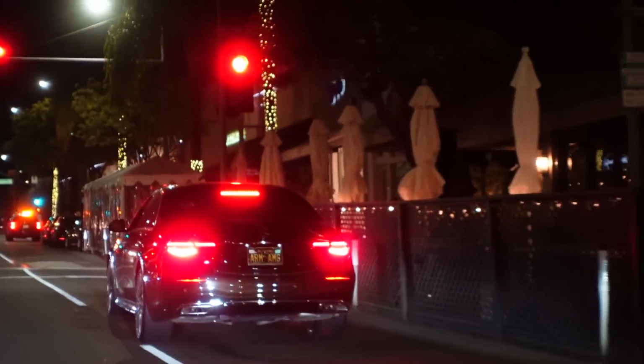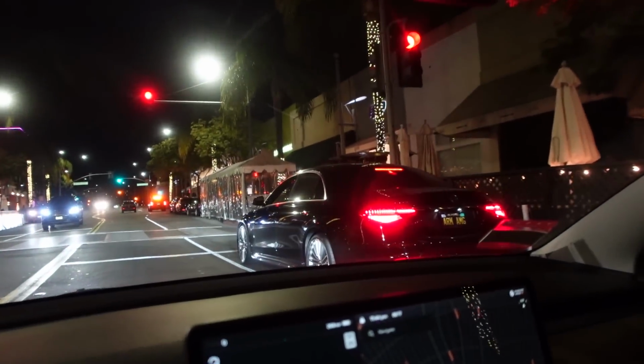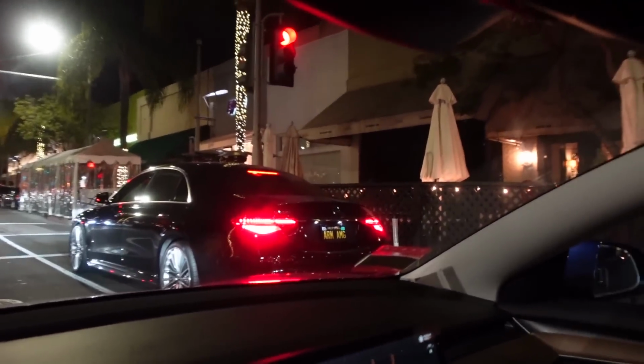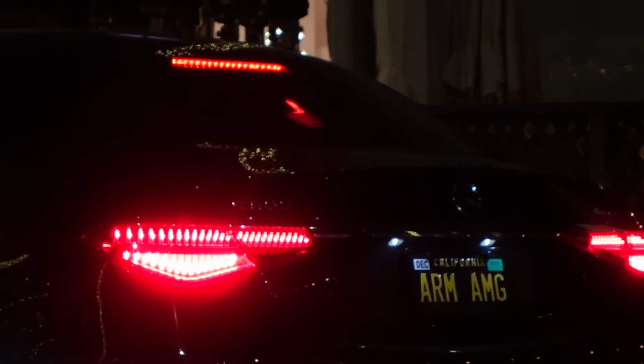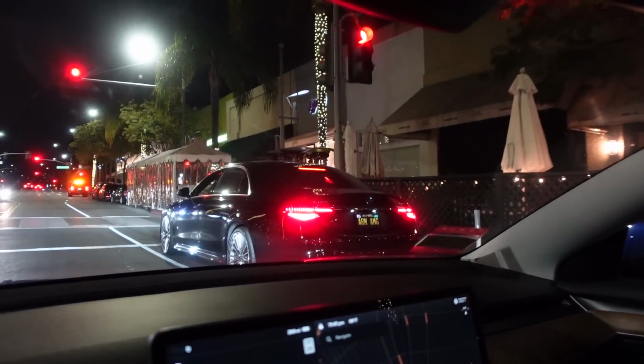Something is extremely wrong with this picture. First of all, it says ARM AMG, as in Armenian AMG. But Ninos here says it's not even an AMG. It's just a standard S-Class. Wait a second. Yikes. Hold on a second. Wait a minute. Fraud. Yeah, it's just a what, S500? Yep. Not an AMG, bro.